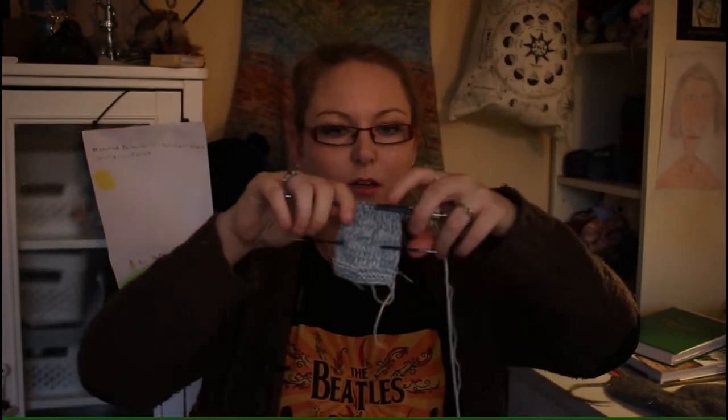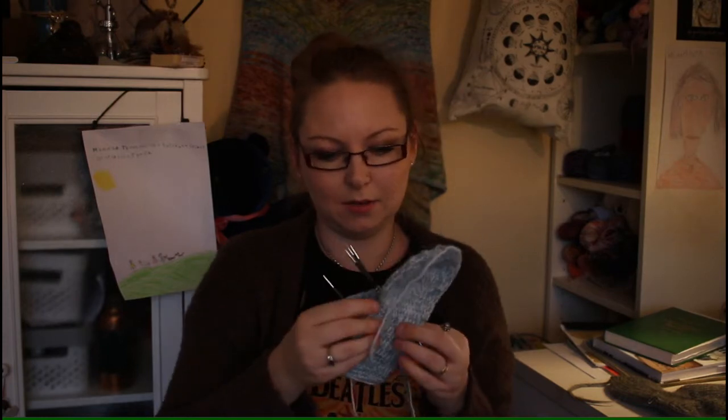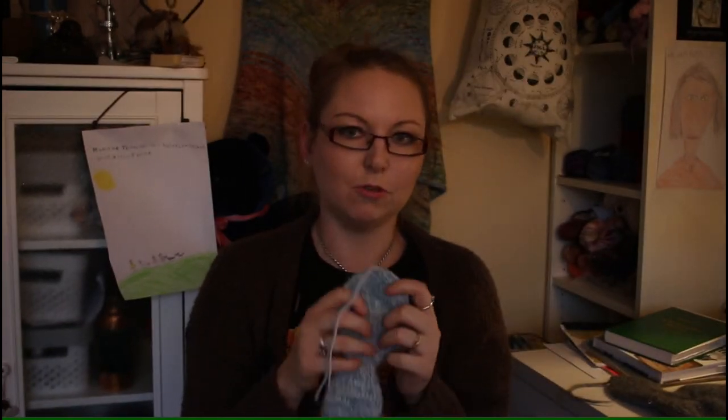And I am at the ribbing on the second mitten. I am using 2.5 millimeter needles for the ribbing and 3 millimeter on the rest. And they are really thick and cozy, and I hope they will be easy to get on. I think so, because it's quite wide at the bottom. Yeah, so maybe I should finish them today.